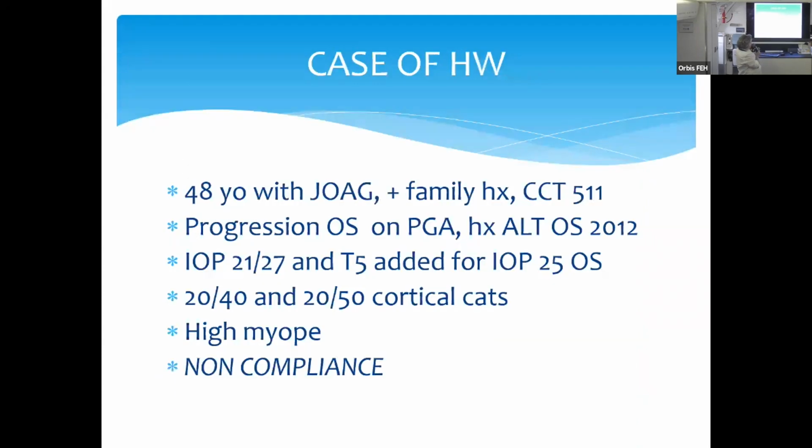So here's a case. Here's somebody I use some MIGS for, okay? This guy is 48 years old with bad glaucoma. He's got glaucoma in his family. He's got a thin central cornea. He's been progressing. He's had laser in his left eye. He's got a prostaglandin. He comes in with 21 and 27. He's not in control. Okay, his visual field looks worse.